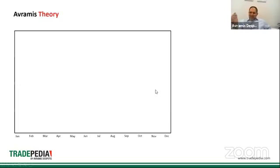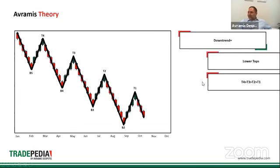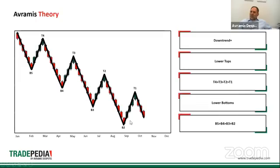The higher the time frame, the more accurate this signal is. So you know Dow theory, you know Gann theory. Let's see Avramis theory. So what do we have? We have a downtrend, which means that we have lower tops, T4, T3, T2, T1, and lower bottoms. B2 is lower than B3, lower than B4, and lower than B5. So this is the perfect downtrend. We'll see many examples afterwards on our platform, yes? But for now, I want you to focus on the clear picture that I have here.